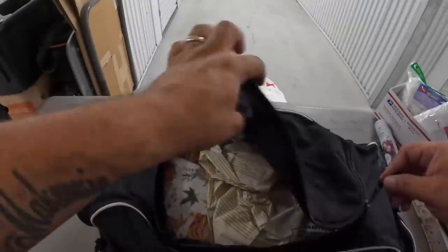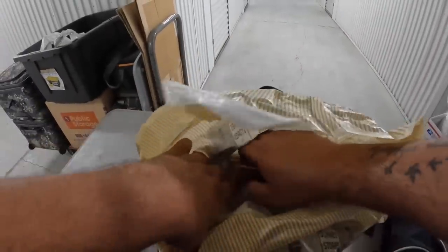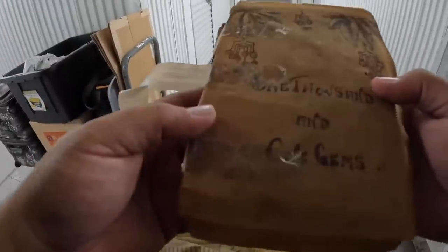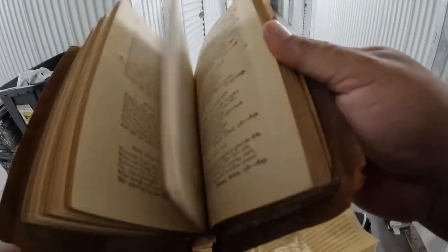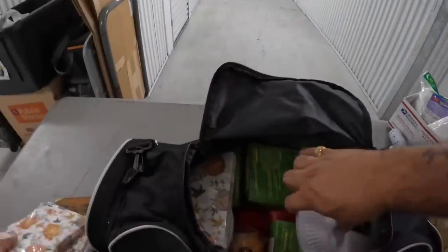All right, here we go. What is the point of this little zipper up top? Where do you get in? What is this? This is a very old book. Wow, it's like a leather case on it. 1001 games. Does it say gems or games? It says gems. Where the heck are the 1001? Yeah. Man, that'd be nice.